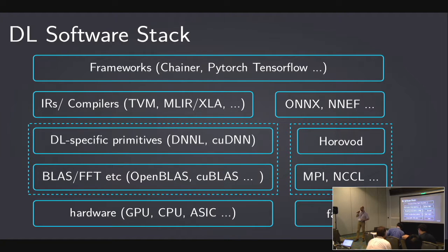And overall, the software stack of deep learning looks a little bit like this rough picture, and some frameworks maybe shortcut through some of the steps and omit them.